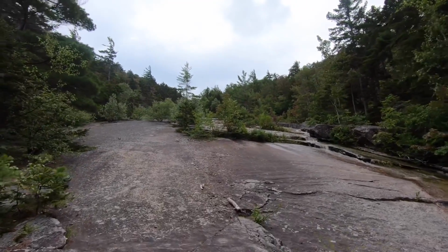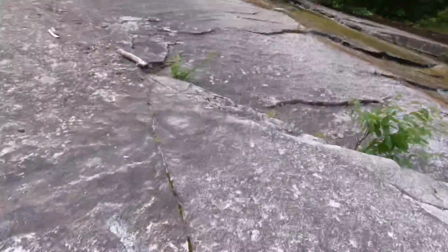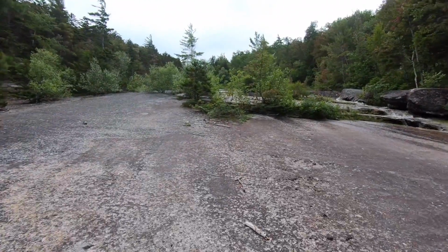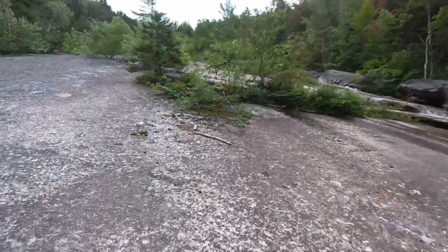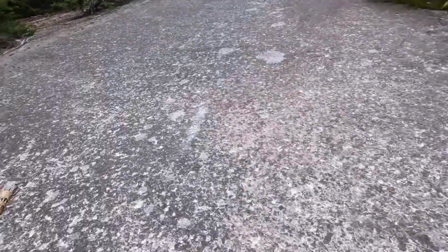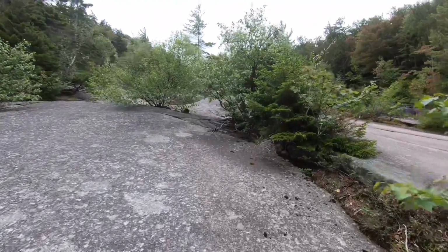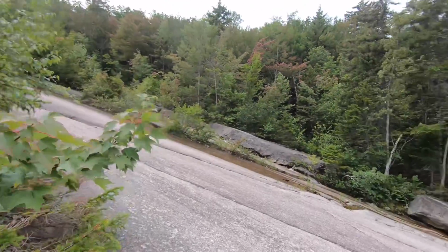So the stuff that's dry is nice and grippy, but that stuff over there is very, very slippery. And this right here is one of the old illegal blazes. So that's the first one I've seen. Oh, there's another one over there. Very, very cool. Here's another one right here. I love open slab when it's not wet, slippery, or when I have to descend it. So this is pretty fun.